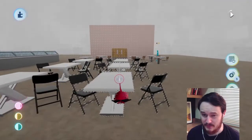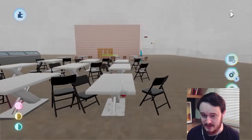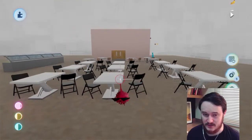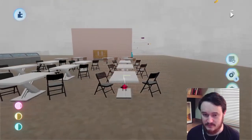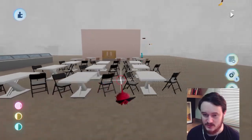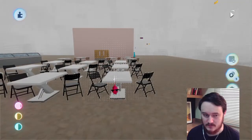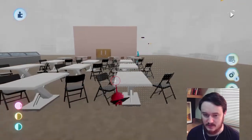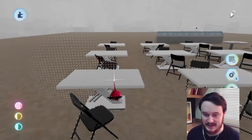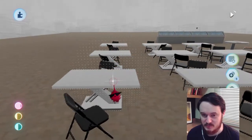And at the same time, we've got to think about gameplay. We don't want to create a cafeteria that's so massive that it forces the player to walk a little too much. So we need to keep in mind that the player is lazy, right? That's what you need to do when you make games. Always assume the player's lazy.